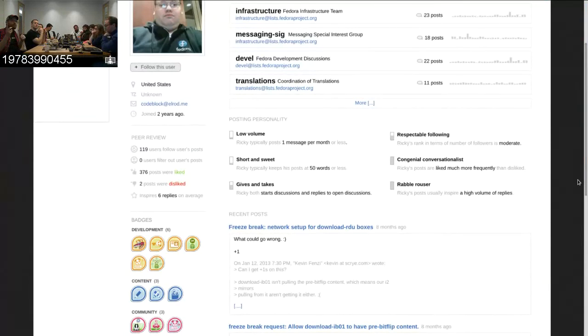Right. For every one of these things, like for general Fedora activity, to figure out if they're around, if they're low volume or not, you'd have to troll through all the messages in the database, which is a really expensive query. So Nate's going to be building a system that pre-calculates all that and stores it in a cache so that we can query it on the fly. That would be awesome. Yeah, that's good.